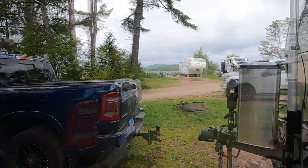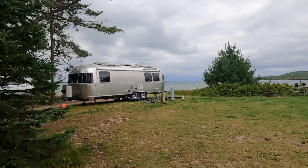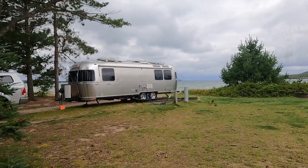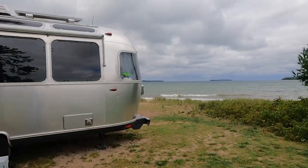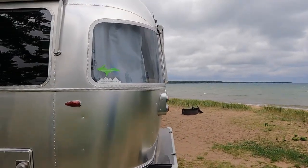Water view is actually quite nice, but they're all back-ins. And all of you know how I'm not proficient at all backing in. And I know it takes practice, but you know what? There's pull-throughs. So this is part of our group, so I'm going to go trespass with them. It's so clean. Why is your Airstream so clean? Okay, that's the name of the group.